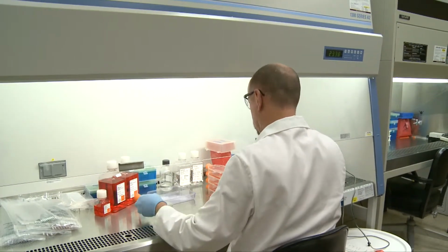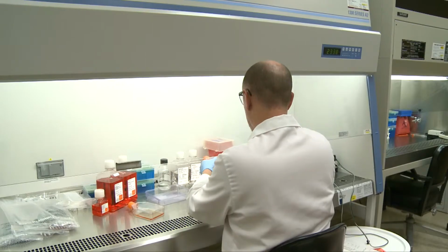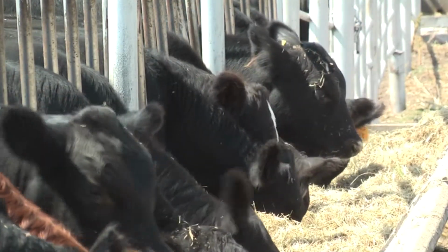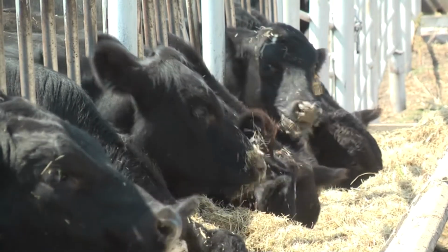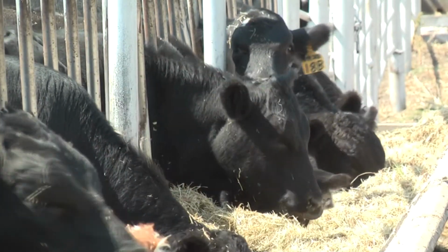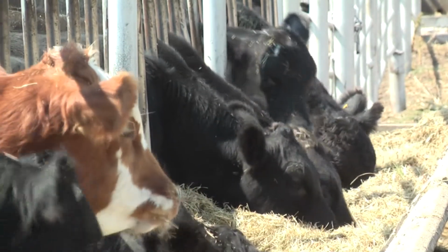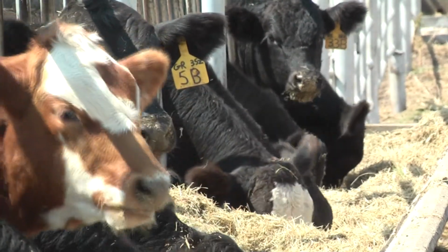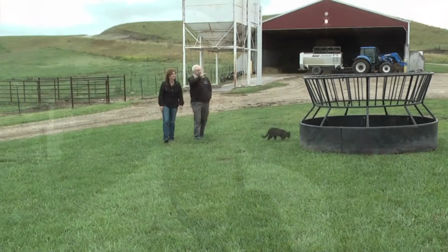And these are the ones that we know are responsible for the spread of the pathogen within a herd, within a feedlot, and also responsible for hide contamination at the packing plant, and then the transfer of bacteria from the hide onto the carcass surface. So the goal would be, if you can detect these super shedders and then target them for intervention, that we may have a significant impact in reducing the carcass contamination.